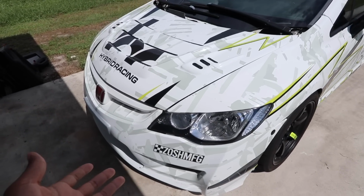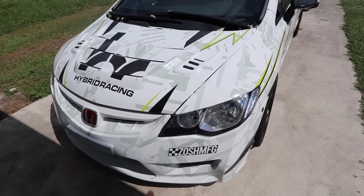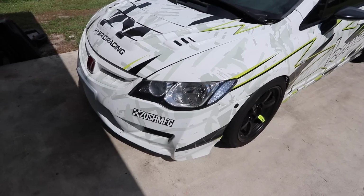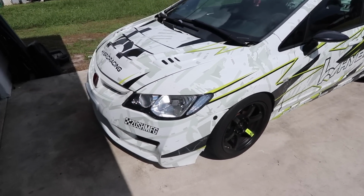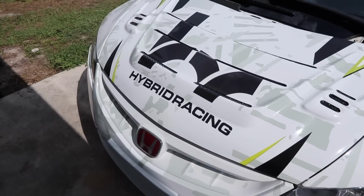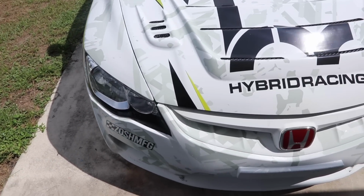If you're new here, this is the car that we're going to be working on. This is my beautified, yes, my beautified 2007 Honda Civic Si converted to FD2 front and rear, blah, blah, blah. Got the hybrid wrap on it, swag, swag, swag. And this is what we're going to be installing. She's pretty cool, but she's about to get a whole lot cooler today.